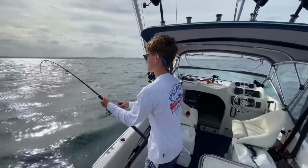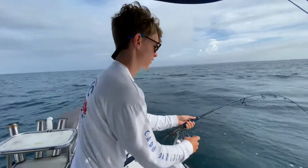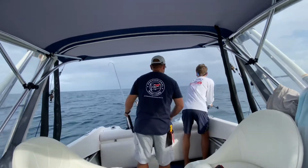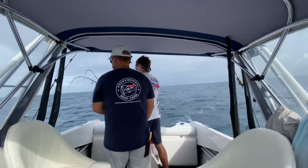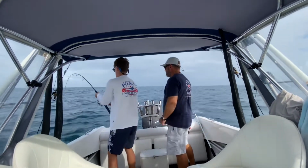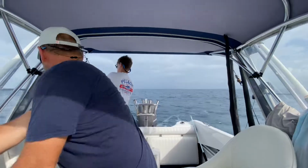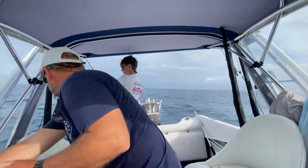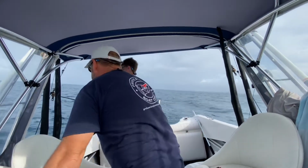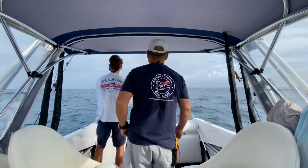These are beautiful new rods I had Gary Howard make me. We're fishing 30-pound braid on these Saragosas. Perfect outfit for this area. Oh, it's right here. Good.